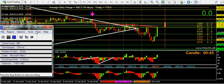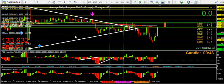Hello guys, this is an update to my GJ analysis, the first trade of the day, possible trade of the day I think I said, or potential trade of the day. So first off, I was looking for shorts. I mentioned at the end of the video that that's why I'd only put the levels in here.